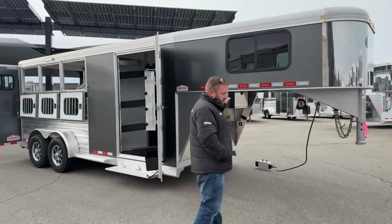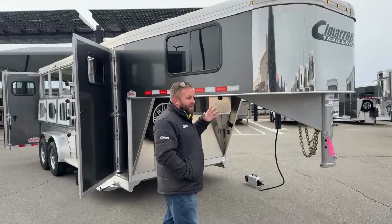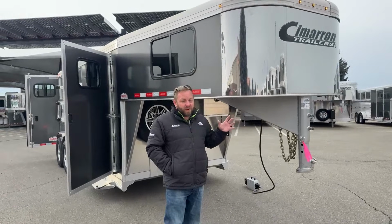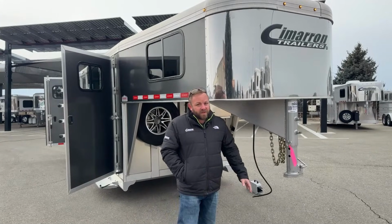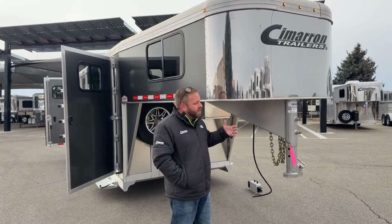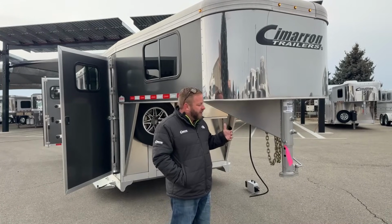So 3-horse Cimarron Gooseneck. It's a 2024 model. You're not really missing a ton of options versus a new. This trailer is optioned out with quite a few things. We'll point those out to you as we go through it. So maybe it puts it in a little bit more affordable price point to have some of those luxuries.